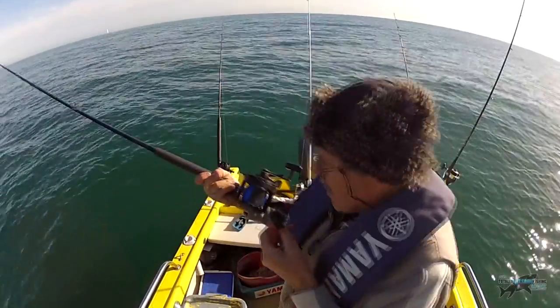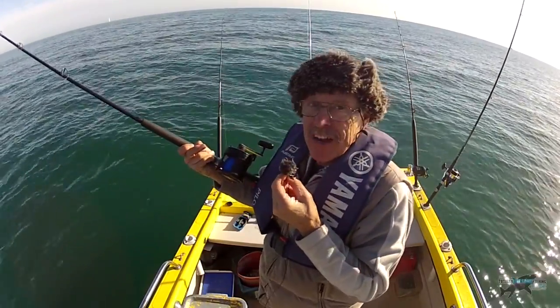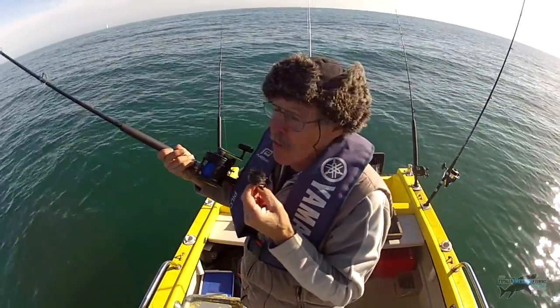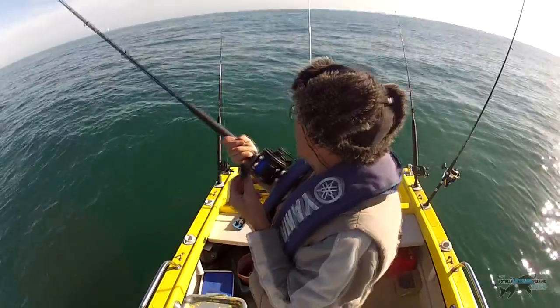Just gone round the other way, whole pouting. I felt something tugging at it. I've no idea. I've got to let him eat it because my hook is right up the front end, so I've got to let him turn it. It could be a dogfish, but I don't think so.